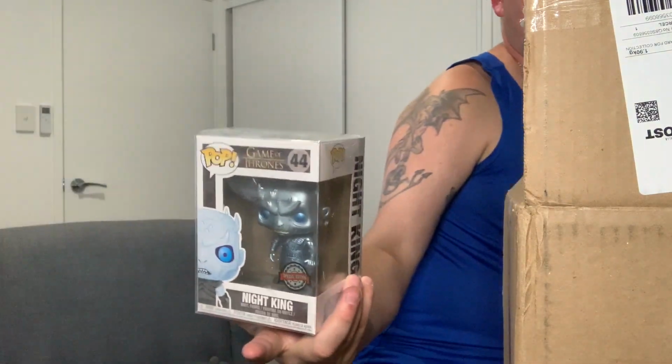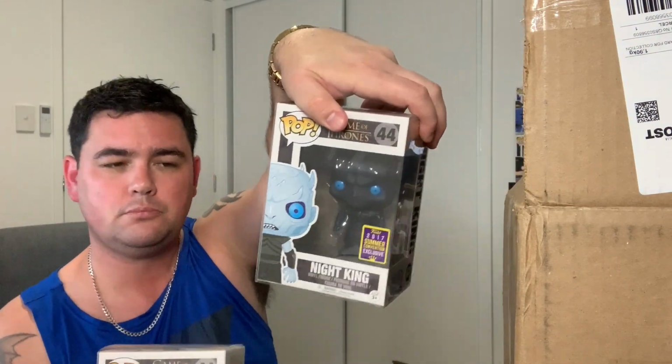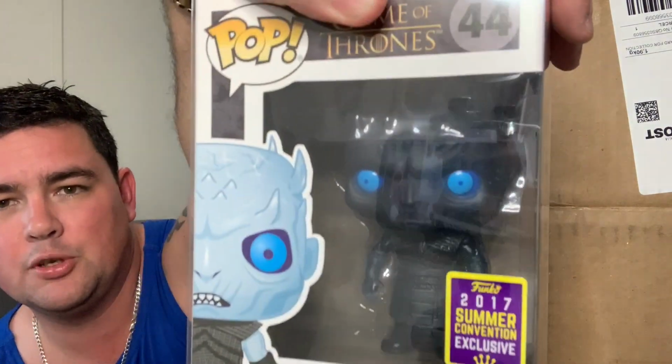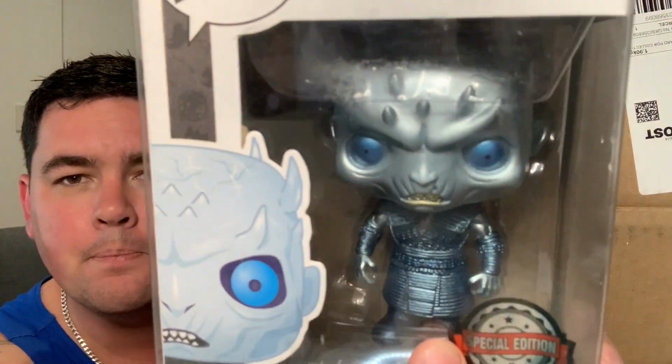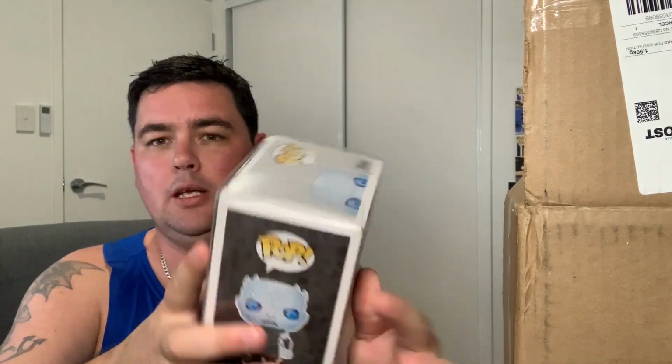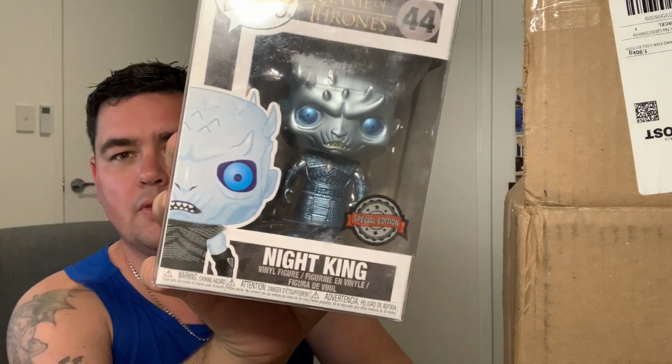The one that I've just grabbed off my shelf is the Summer 2017. It's black. This one is silver, so this is exciting. Very, very excited to see what happens with this one. Happy days. Because I've already got one of these in my collection, there's a high chance that one's going to stay in my collection as well. Love Game of Thrones. Amazing, amazing show.